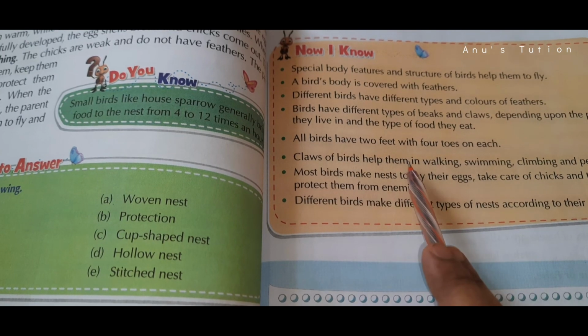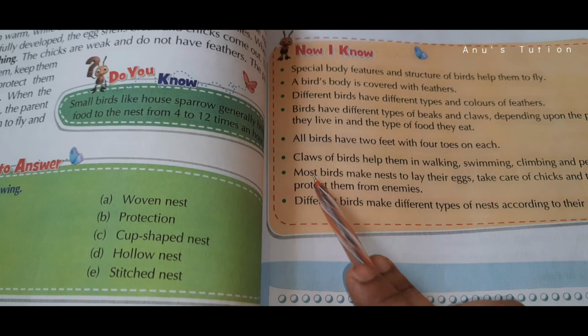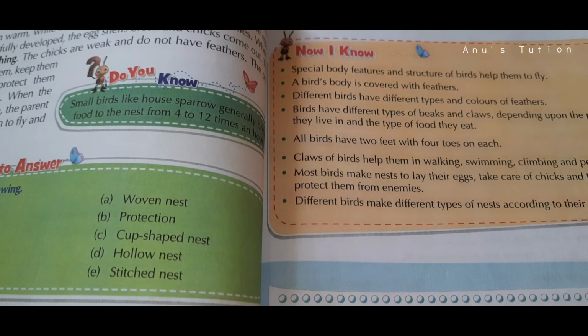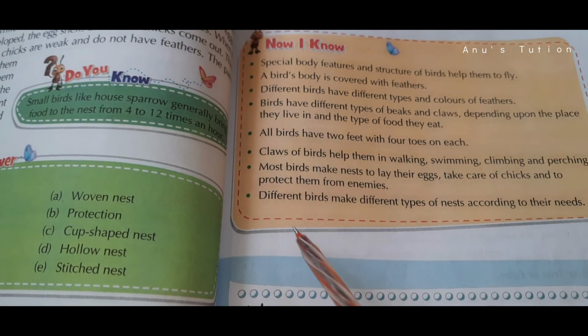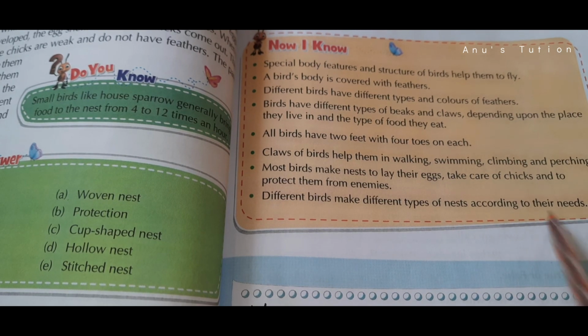Claws of birds help them in walking, swimming, climbing and perching. Most birds make nests to lay their eggs, take care of chicks and to protect them from enemies. Different birds make different types of nests according to their needs.